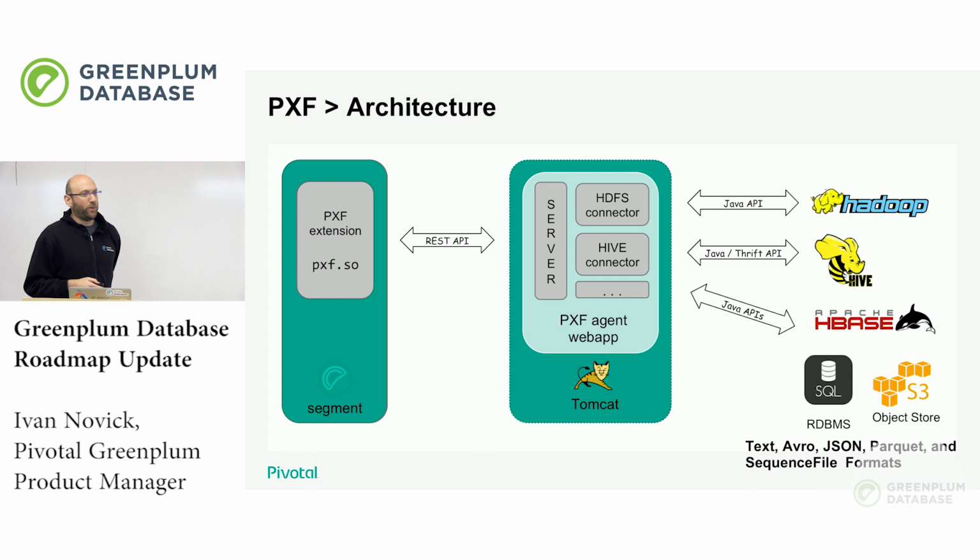You can also now, as of recently, actually this month, directly access the data in S3 object stores as well. And it can also be in these advanced file formats like Avro and Parquet. So you can query directly from Greenplum, and the data could be living in S3 or in HDFS.